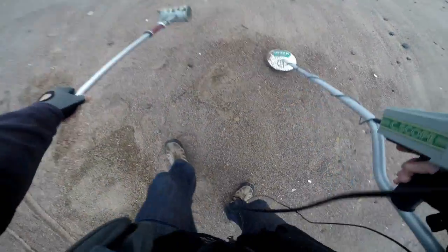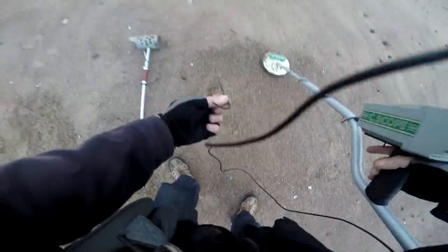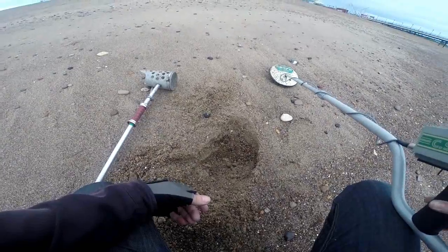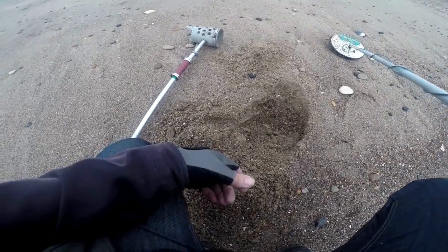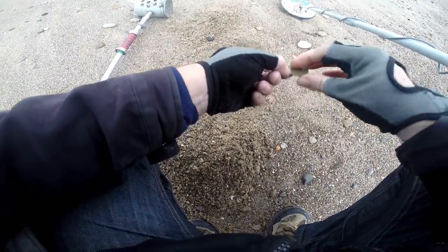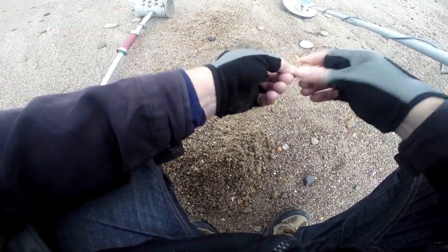And true to form, that's what we found. Right, on to the next. Right, just had another target just a bit further along from the spiral. I don't know if you can see that down the hole. I think that's another. Oh, it's not a 2p. That's even better. That's a 50p piece.